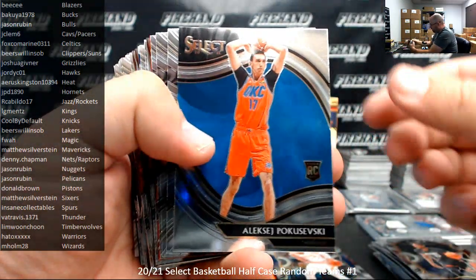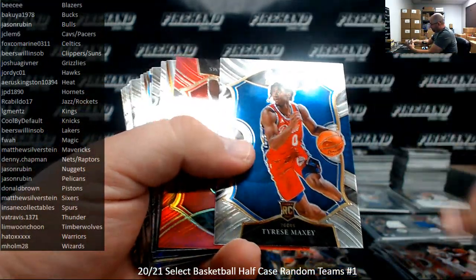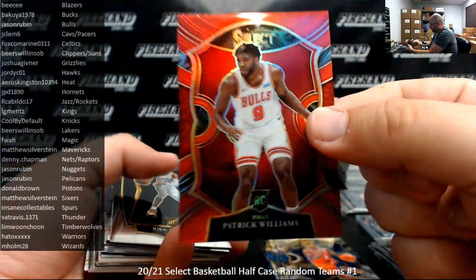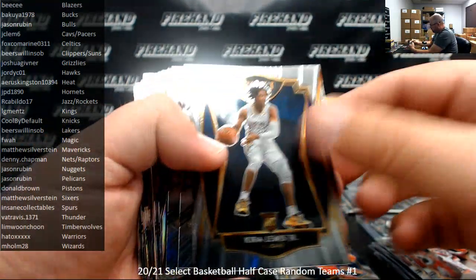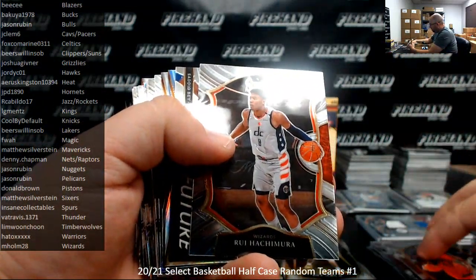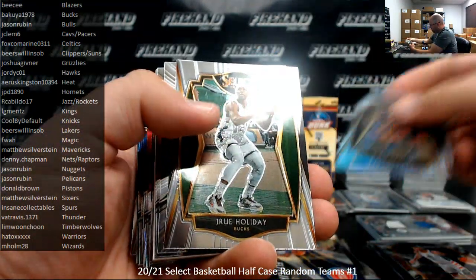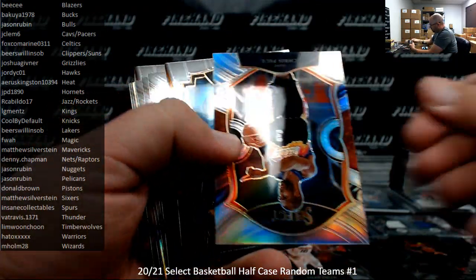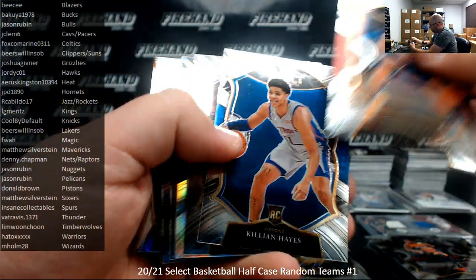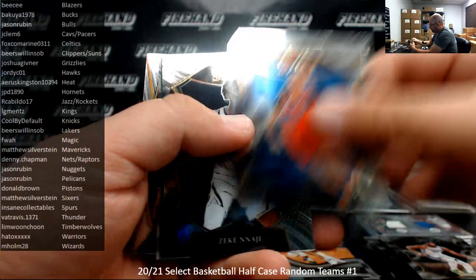Papp, Silver, Alec Pokusevsky, courtside. How about a red rookie of Patrick Williams for the Bulls? That's a nice one, going to Jason Rubin. The red is numbered to 189. May not be the rarest one, but it looks pretty cool when you got red on red. Select feature, Sadiq Bey. Chris Paul Silver. Zion Silver. Jamal Murray courtside.